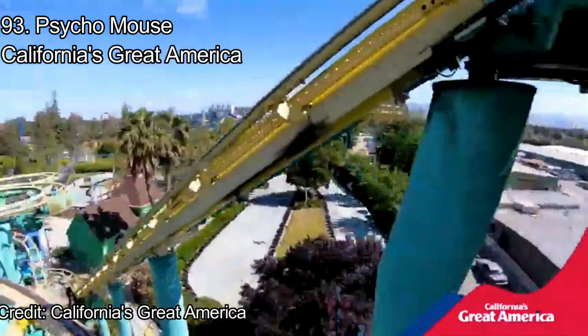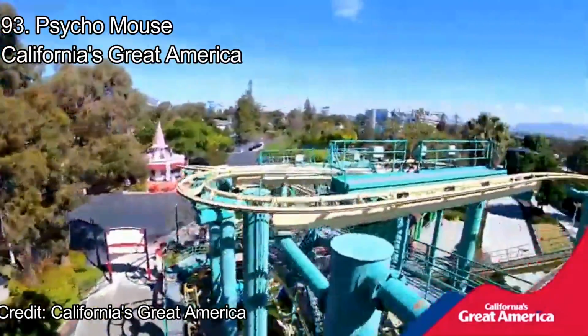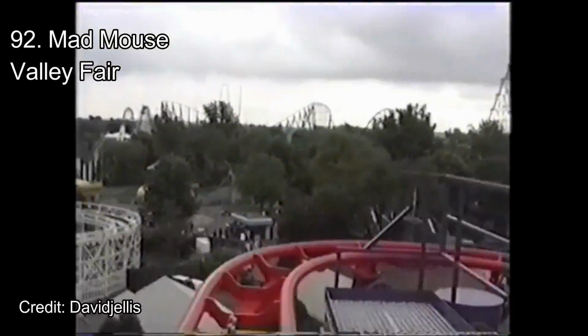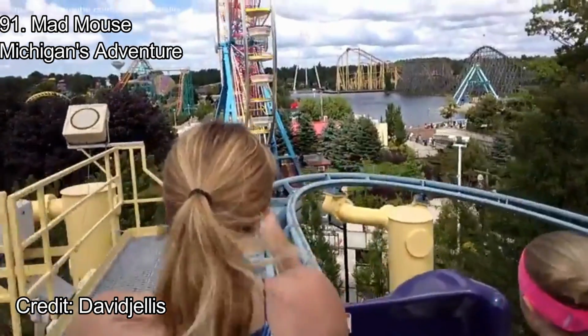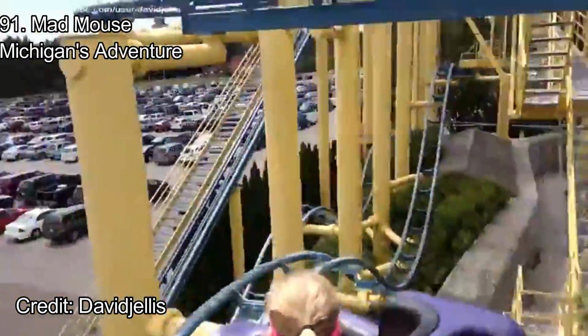93, Psycho Mouse. Here comes the surge of wild mouse coasters in the chain. This Aero Mouse is the slowest of the bunch, causing it to place last. 92, Mad Mouse at Valley Fair. The same as the previous, just a bit faster and is in a nicer location next to High Roller. 91, Mad Mouse at Michigan's Adventure. The same thing as before, just a bit faster than the previous.